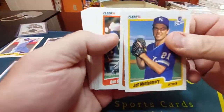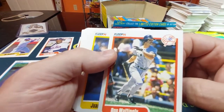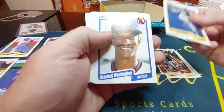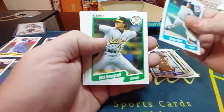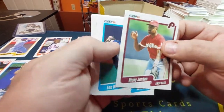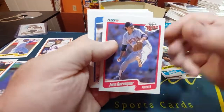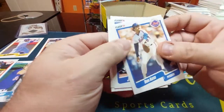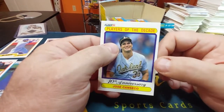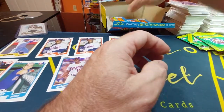Some more stickers. There's Don Mattingly's base card. 10th most expensive card in the set. Nice. Set him over to the side. Like I say, even the most expensive, the Ken Griffey Jr., a PSA 10 or any 10 is probably worth maybe $50, I think. So, nothing really expensive. Jose Canseco, Player of the Decade. First 40-40 guy, 40 home runs, 40 stolen bases.